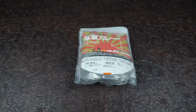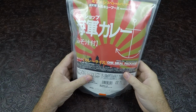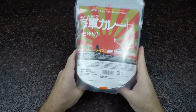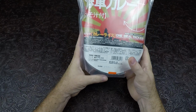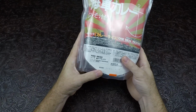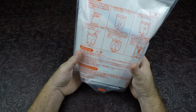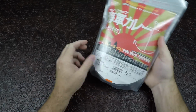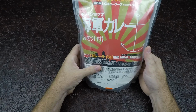So, as far as we can tell, it's just simply a rescue ration. This is a civilian marketed ration. This is a single meal pack. It has an expiration date of 4/18/2021 on the bottom. It doesn't really say much on the back. It's only instructions for disposal and instructions for the ration heater. We really have no idea what's in it until we open it up. So let's open it up.